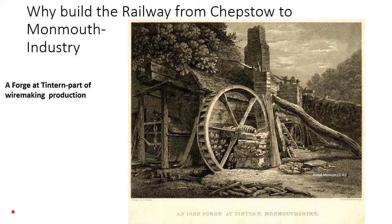But why would anyone build a railway from Chepstow to Monmouth? Not everyone was in favour of plans to build a railway. In February 1870, in a letter to the Times complaining about the turnpike between Chepstow and Monmouth, it was commented, "There are people sanguine enough to entertain visionary plans of a railway along the valley, but they may just as well amuse themselves with schemes of a balloon navigation to the moon."